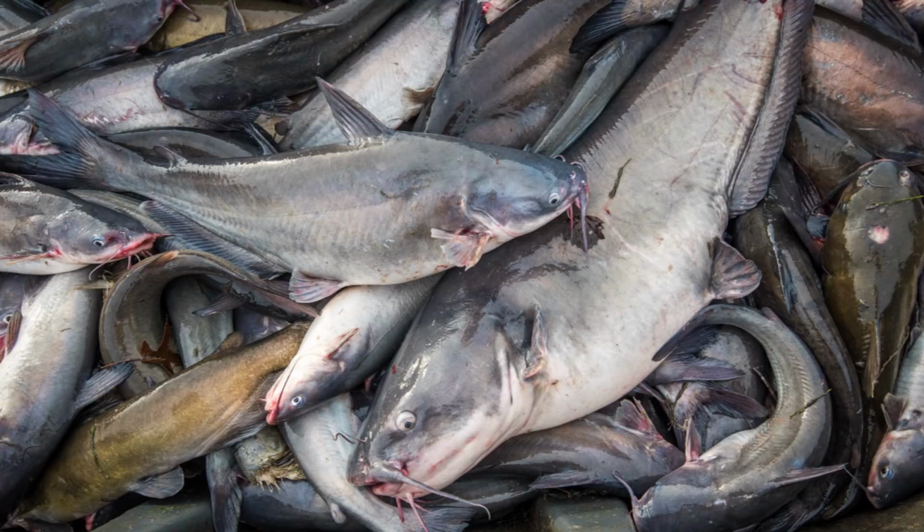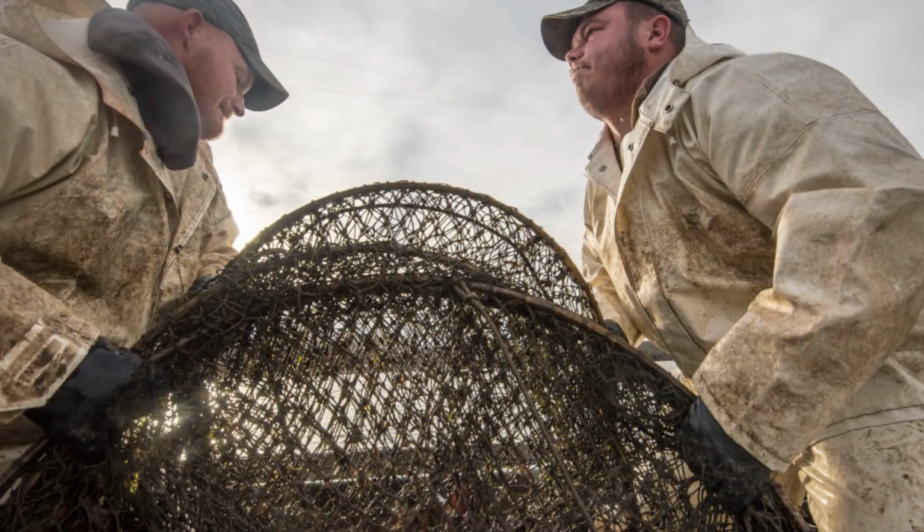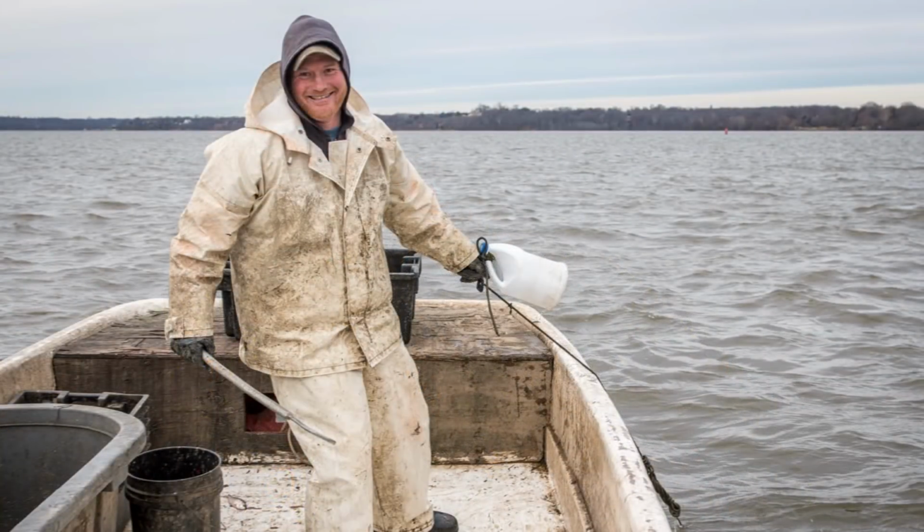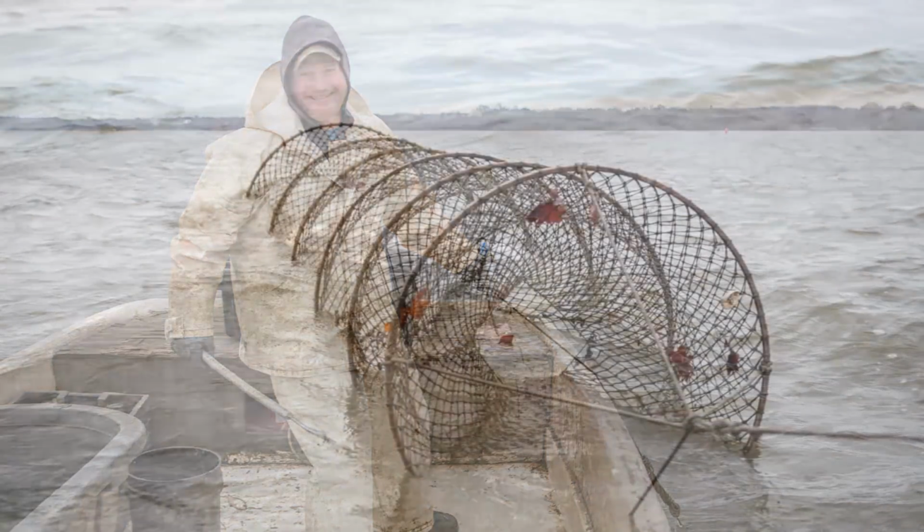I know a lot of the grocery stores and chefs at the restaurants in D.C., Georgetown, Annapolis, and the surrounding areas have really taken to them and been promoted by the state of Maryland and other entities. And they've really taken off. The public has had a really good response to the fish and enjoy eating them.